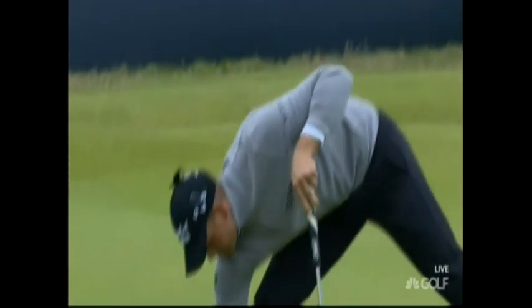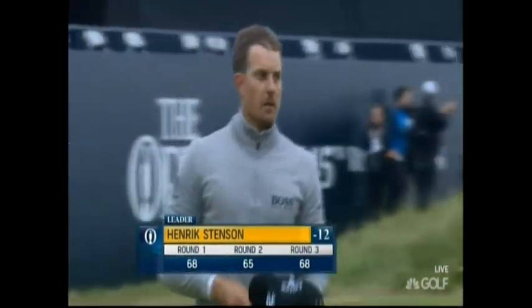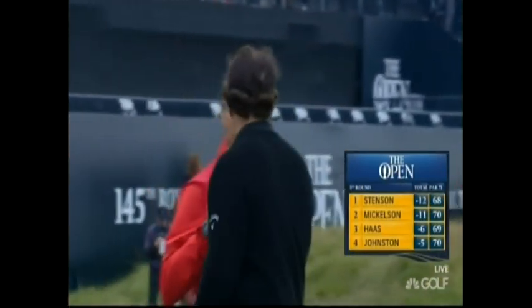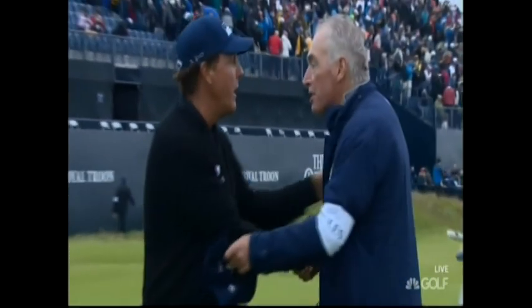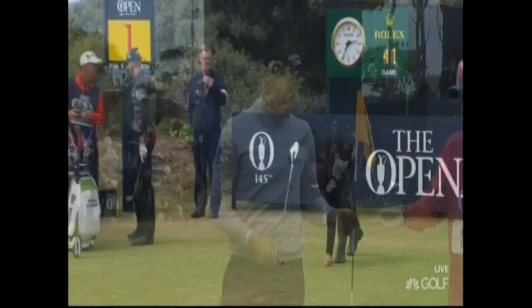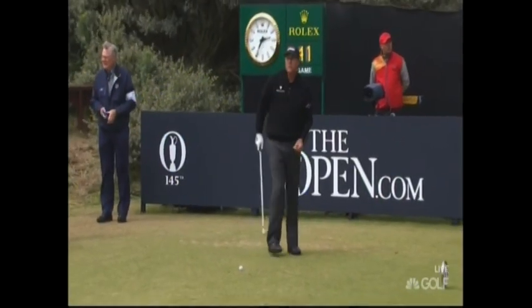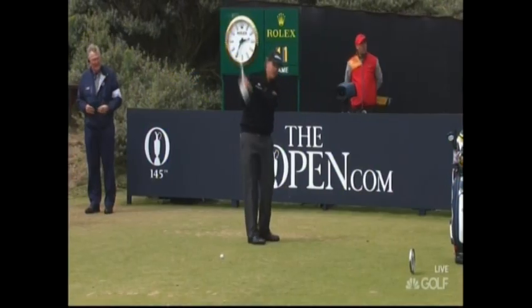Right in the middle. So it's been an amazing last couple of days for the 40-year-old Swede, Henrik Stenson. 65-68, started off with a 68. Was 5 back of Mickelson, who had that incredible 63 on Thursday. And they will continue this duel at Troon tomorrow in the final group once again. This is game number 41. On the tee from the USA, Phil Mickelson.